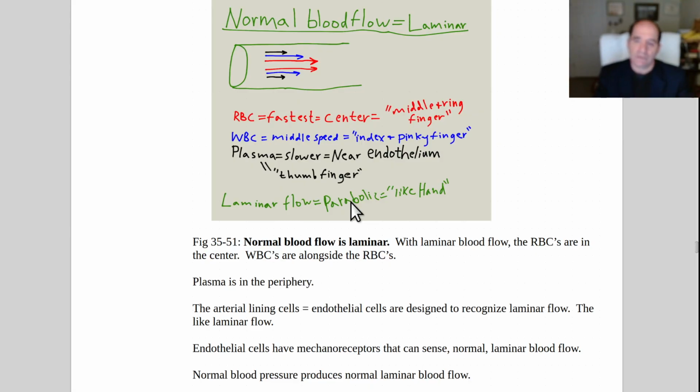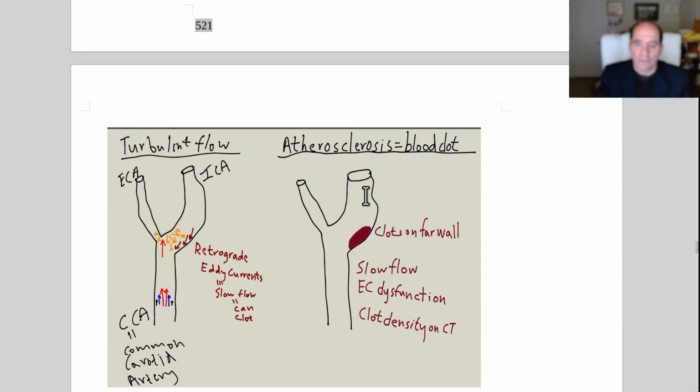And the plasma proteins would be like albumin, like immunoglobulins, fibrinogen, that sort of thing. Complement proteins from the immune system. Okay, and normally it should be laminar, with this sort of a parabolic velocity profile. And that's what the endothelial cells expect, the arterial lining cells of your arterial wall.